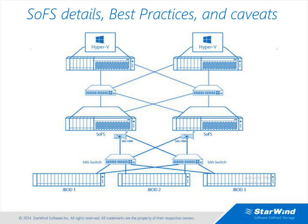So the best practice is to use a shared JBOD backend and use Storage Spaces, or use a block level backend. Let's say it's your old Fibre Channel, your old iSCSI array, and you just provision it to the Scale-Out File Server cluster, and it gets provisioned to the Hyper-V layer as file level storage. Now, this is all good, but there can be the devil in the details about the Scale-Out File Server backend. So let's give a bit of an overview of the Scale-Out File Server itself.